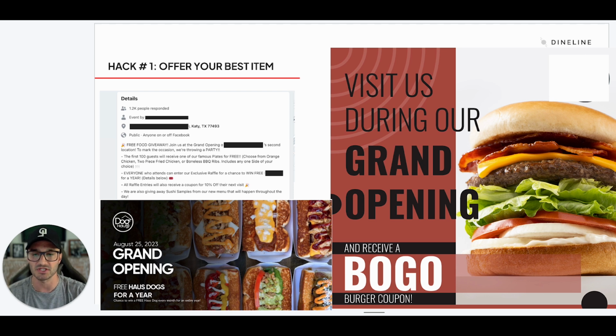So I wanted to show you some examples here. This is a burger restaurant, and they did a grand opening, and they gave away a BOGO burger coupon. They made it about their food. Down here, we have Doghouse. This was one that we did last year. They had a grand opening, and they gave away free house dogs for a year, even with the chance to win a free house dog every month for an entire year as well. So again, they made it about the food.